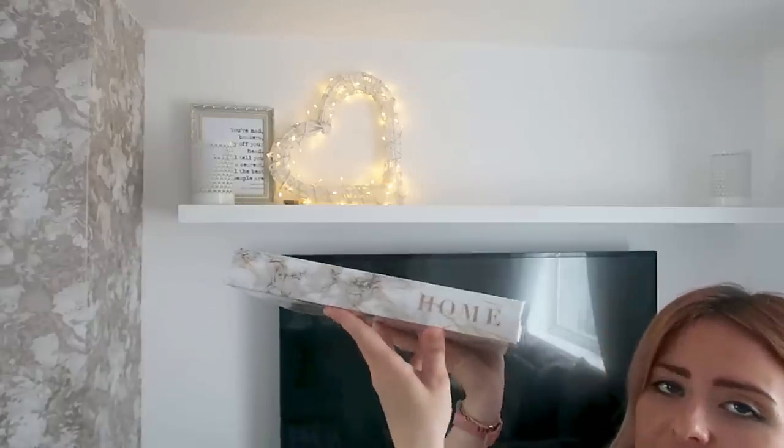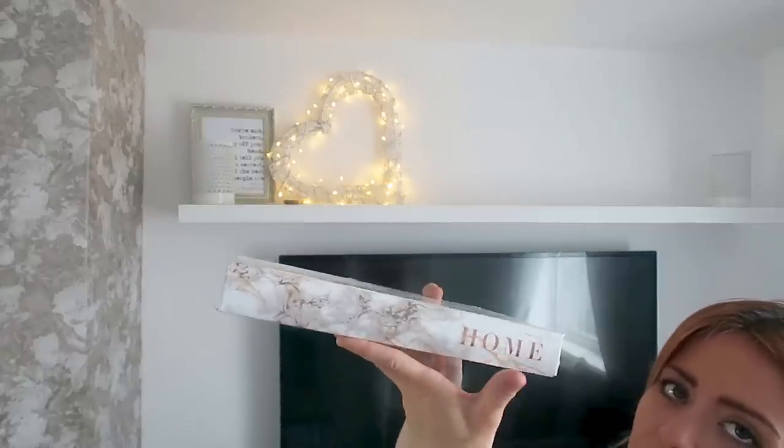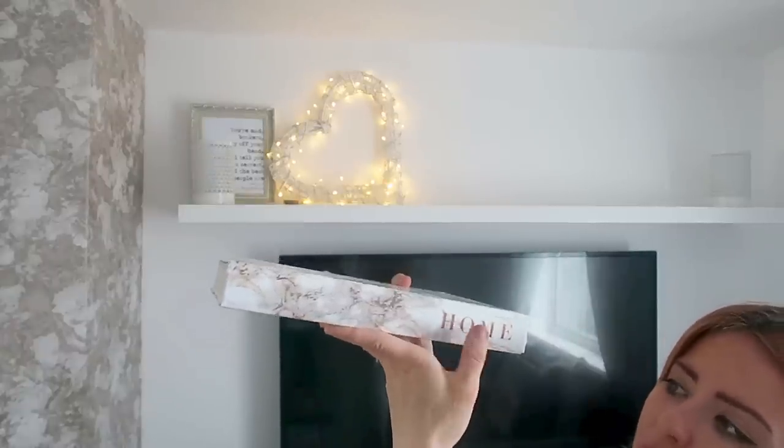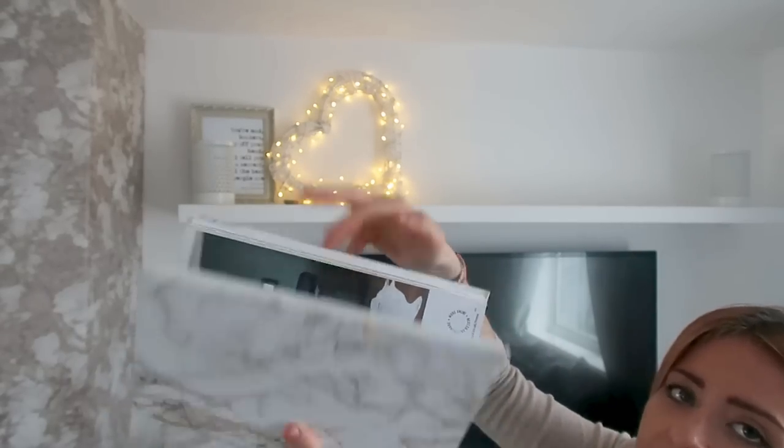Let me just try and let you see it a bit better. There we go. You can probably see it a little bit better now. That shelf, you just can't see me because I am very short. I'm gonna pop this up there as well. This is a little DIY that I did. Just made a decorative book with some of this contact paper and some stickers. It's actually just an old Next catalogue. There is a video where I made that and various other things, so I will link it below.